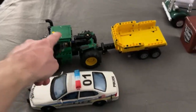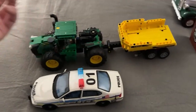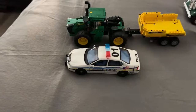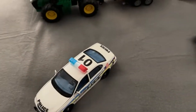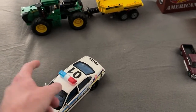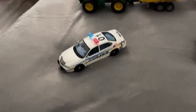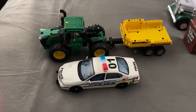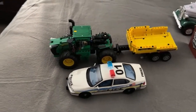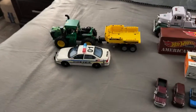But I think these are actually accurately scaled when put next to one another. Odd considering that it's a tractor and it's a Lego, and this is a die-cast car. And this also comes with two extra light bars too. If I take this one off, I could switch it out with the Vector light bar and the blue Jetsonic light bar that came with it. So these were two cool projects that I did in the past couple of days because it was pretty cold here. So nice cold or rainy day projects.